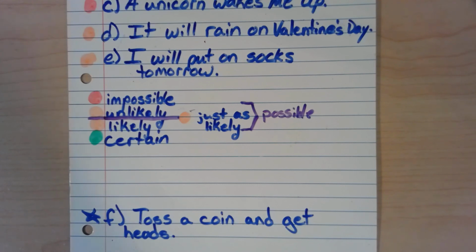Is that impossible? Unlikely? Just as likely? Likely? Or certain? Think about it. What do you know about a coin? Well, you know a coin has a heads and it has a tails. So you have 50% chance or just as likely to get a heads as you are to get a tails. So it is an orange. And that's for everyone. You have a 50-50 chance, or just as likely possible. Way to go.